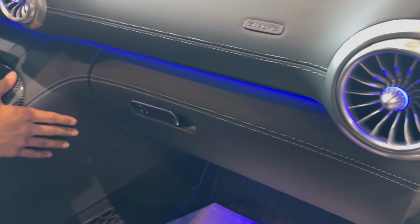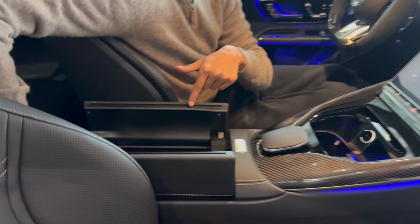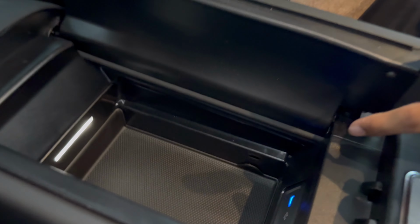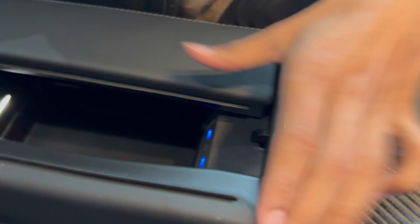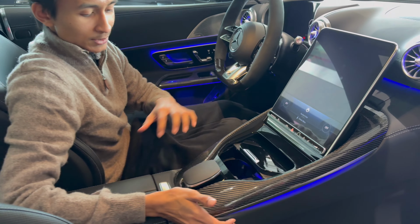It's how the GT63 has full leather until here. So when you press this, you have some storage areas at the front with your two USB-C types for charging your mobile devices. It's pretty nice, to be honest. You can see you have the carbon trim because this car has the carbon package.